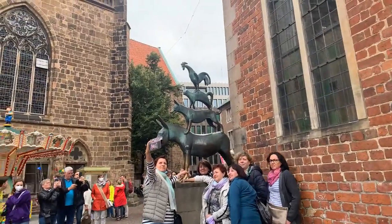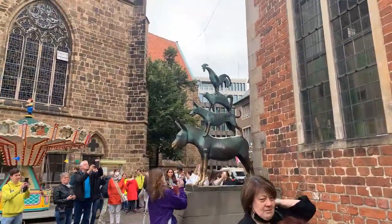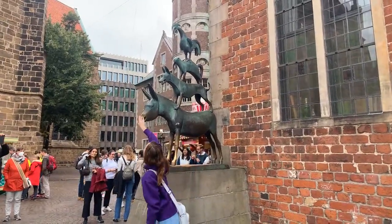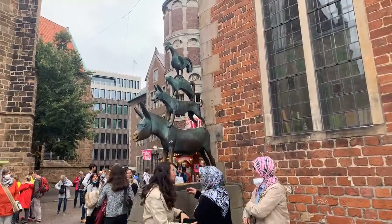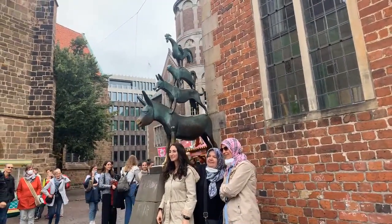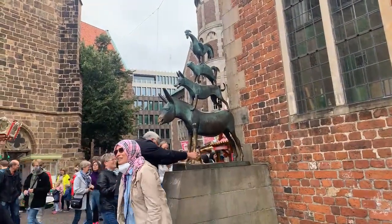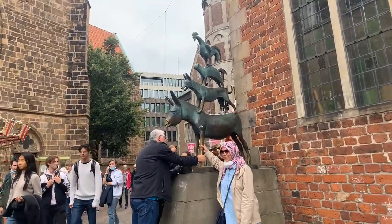Also a kind of a statue symbolizing the free spirit of Bremen. And here you see what this girl is doing now. She is touching the legs of the donkey. And you can see the legs of the donkey, they are already golden because so many people touch these legs, and if you touch these legs, that means you're lucky. It brings you luck. So if you're in Bremen, don't miss out going to the Bremen town musicians and touch the legs. And you will have a lucky, happy life. Everybody is touching the legs.